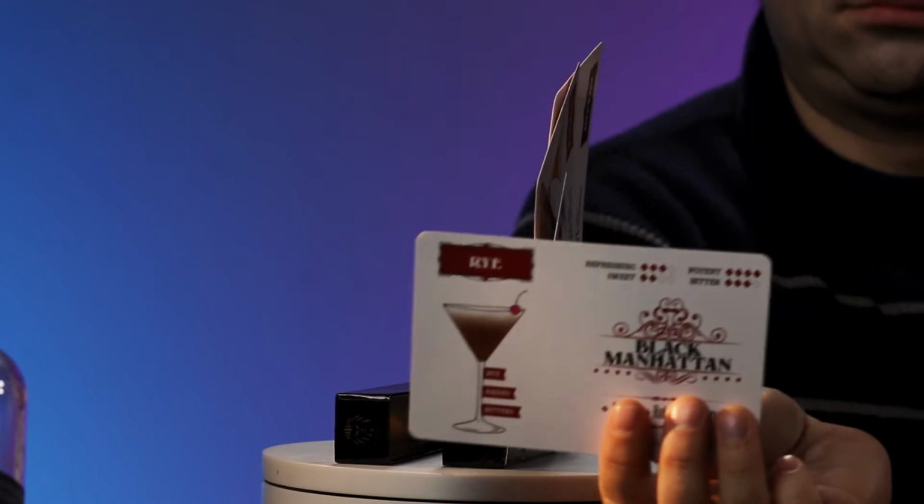Yeah, and we also have up in the upper right-hand corner of all the cards, we've identified how refreshing, how potent, how sweet, and how bitter each of the cocktails are. And so for every single one of these, we identify that. And so that's another way, taking a look at those flavor profiles to see, if you like this, then you might like something else that's also refreshing, potent, bitter, etc.